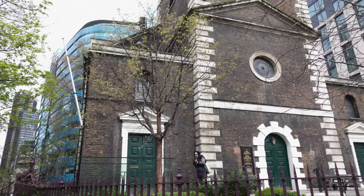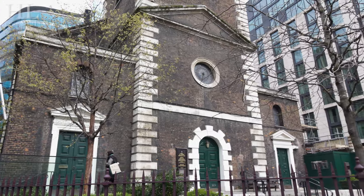It was also associated with a priory just inside the city walls here that was called Holy Trinity. It was rebuilt in 1621, and it was lucky enough to escape the Great Fire of London. Now it was again rebuilt and refurbished between 1741 and 1744, but sadly this was destroyed, or partly destroyed, during the Second World War in the Blitz in 1941. This particular church was bombed.